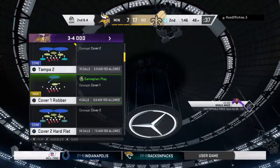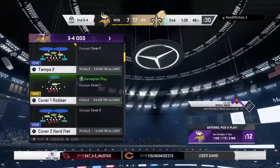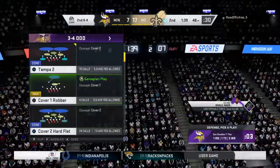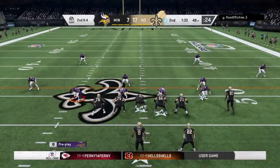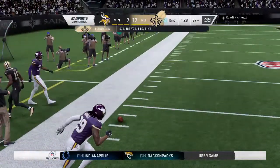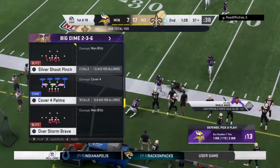For about 6. A 6-yard pickup brings up 2nd and 4 at their 48-yard line. The last run got 6. Now 2nd and 4. This time, Jackson will throw it. This will be caught by Brown. And he's going to be out of bounds, but not before he takes it inside the 40. 15 yards on the play, first down.